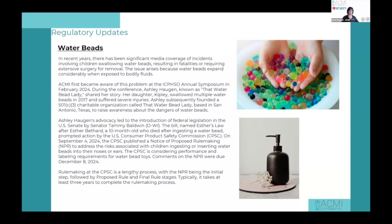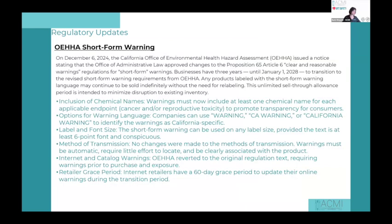Alrighty, next one. What are we on to? Ooh, short form warnings. So Ohio, they have come out with a short form warning. What you guys really need to know about this is that there's a 3-year transition period. Anything manufactured before that 3 years is up, which is 2028, January 1, has an indefinite sell-through period. Okay, so anything that's made and packaged before then doesn't have to have this updated short form warning. So know that going into it when you're manufacturing, when you're selling these products.